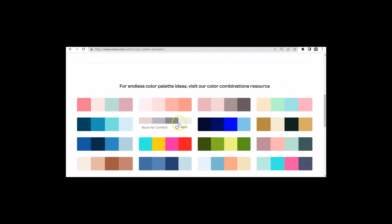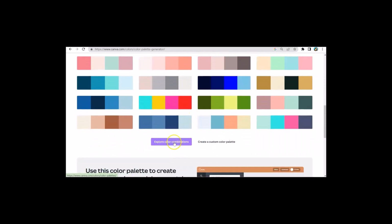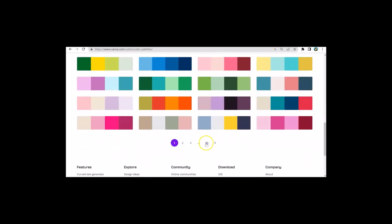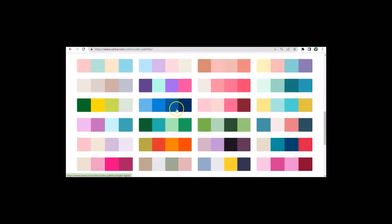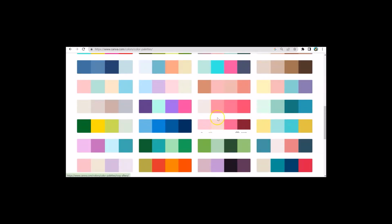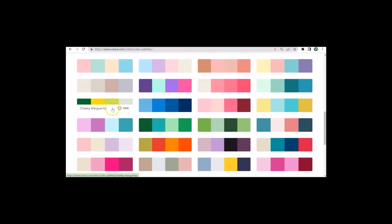So I scrolled down, and there's more color palettes than you can imagine. I think there's 100 pages of these. Not 100 color palettes, 100 pages of color palettes. So there's something for everyone here. And if you're color challenged like I am, you can find one of these palettes.